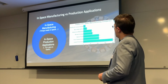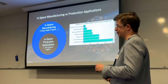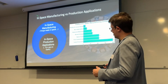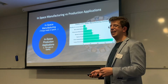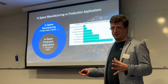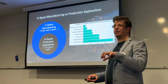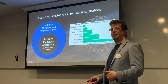So I've been using two terms interchangeably, and I do just want to clarify this because you'll hear these two used in various articles about space. The way NASA talks about in-space manufacturing versus production applications is that in-space manufacturing refers to everything that's made in space. And so if you've got a kind of Venn diagram here, the production applications are specifically referring to the things made in space intended to be brought down for use on Earth.